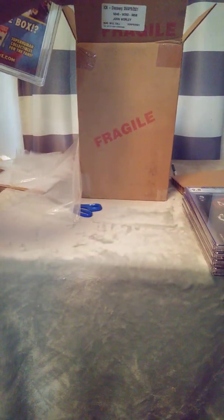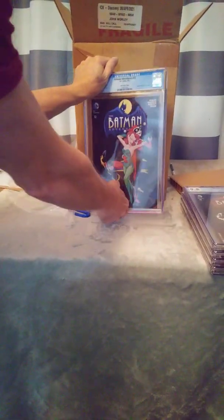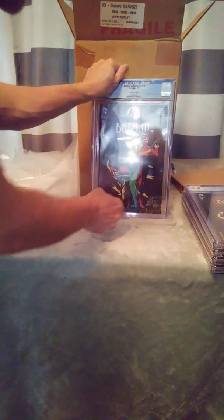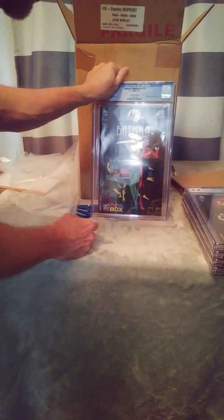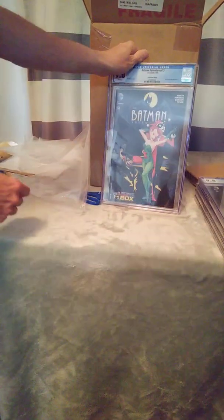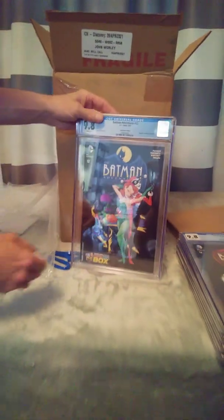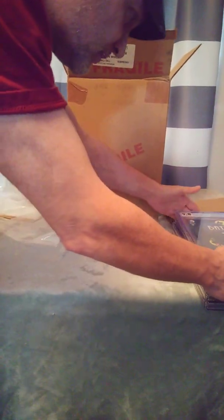And how did I do on this one? Well, let's point out the difference. The difference is this is not a sketch cover. Still reprints Batman Adventures number 12. Beautiful cover. And it got a 9.82. So those are 2 really good ones.